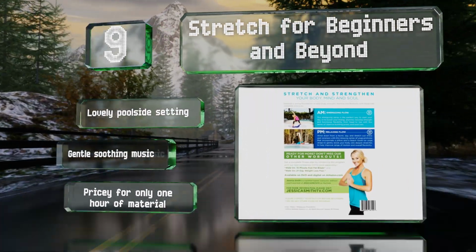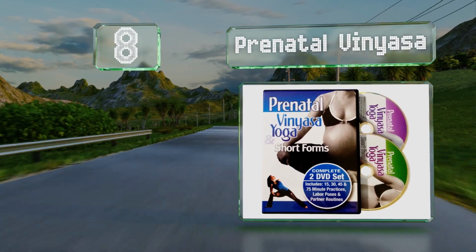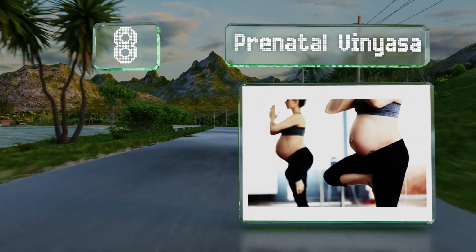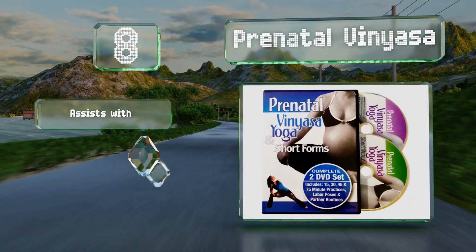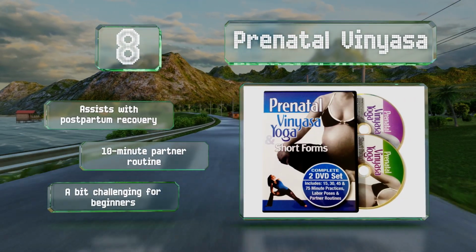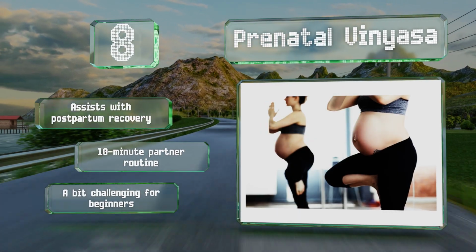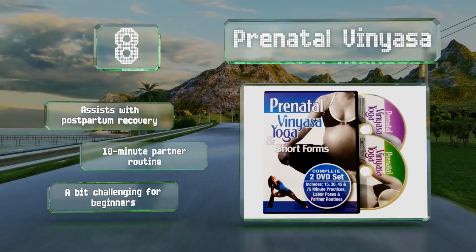hour of material. Coming in at number 8 on our list, Prenatal Vinyasa offers a variety of safe workouts from 15 to 75 minutes to guide you through all stages of pregnancy. All 3 trimesters are covered with appropriate modifications, and there's even a segment of bonus childbirth poses to help you during labor. It assists with postpartum recovery and includes a 10-minute partner routine. However, it is a bit challenging for beginners.